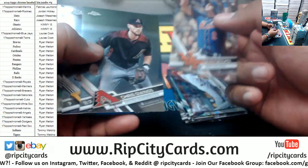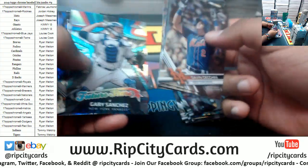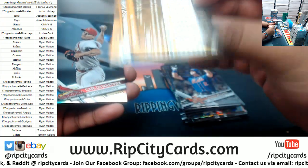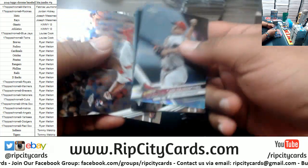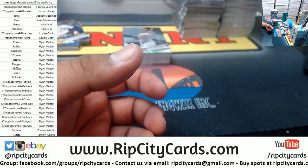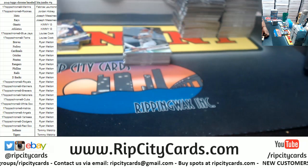Benintendi, Moncada, Blake Snell. McCutcheon for the Pirates purple, numbered to 299. Because I need to make a little list here of the big-time rookies to sleeve, top load, all that good stuff.